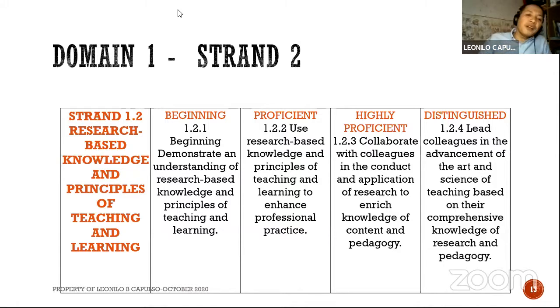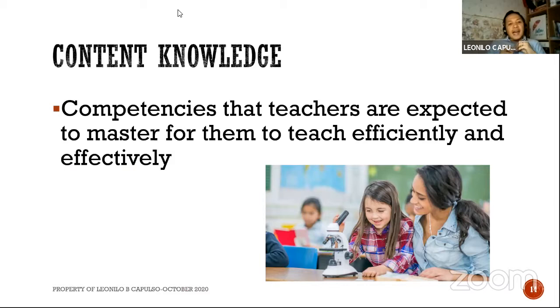Moving forward. So, content knowledge pertains to competencies that teacher are expected to master for them to teach efficiently and effectively. Hindi lang effective, dapat efficient. Kapag alam mo, dapat alam mo kung paano mo ituro at kung gaano mo katagal siya ituturo. Because sometimes, 'di ba, aminin natin, may mga topic talaga na sobrang tuwang-tuwa tayo. Ito yung mga well-loved topic. That sometimes we have the tendency to overdwell. Pag hindi naman natin gusto yung topic, ang bilis-bilis. So we don't only teach effectively, we also teach efficiently.